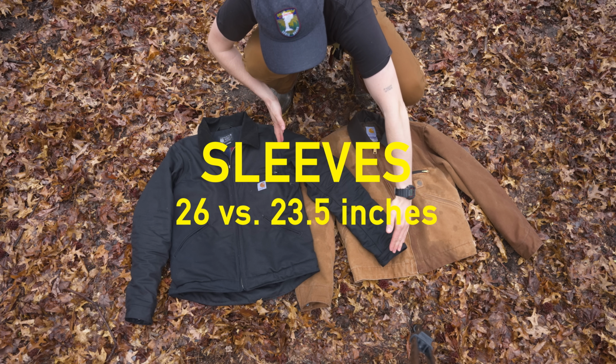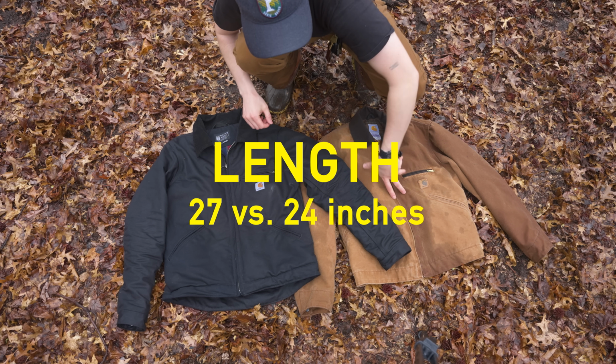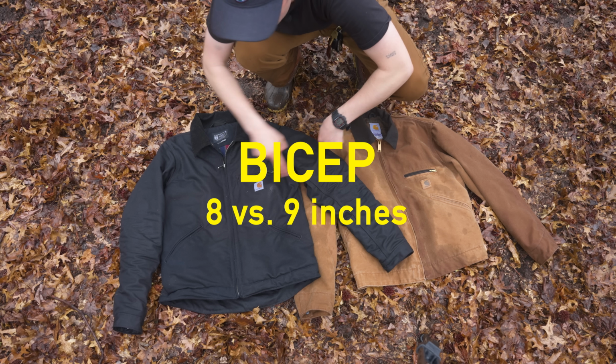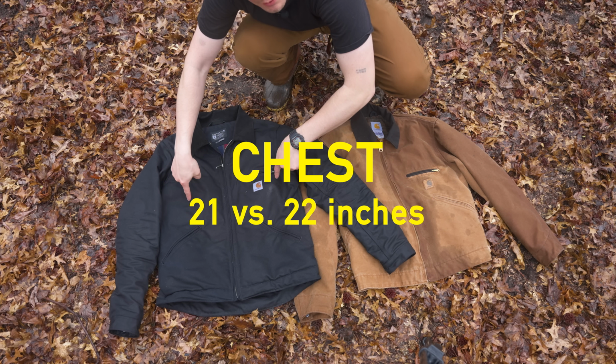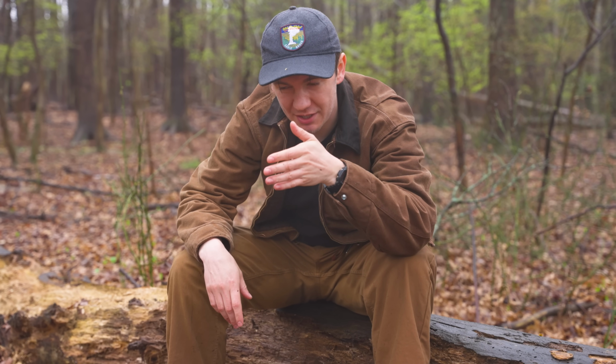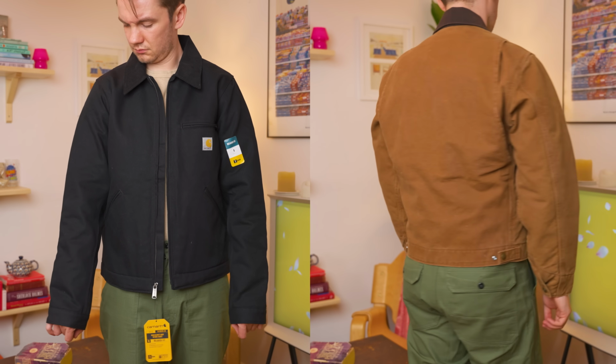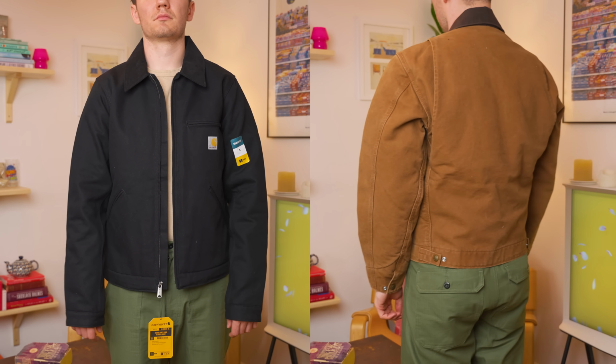This sleeve is 2.5 inches longer than this sleeve. Because of this drop tail hem, the body is 3 inches longer than this body. The bicep is 1 inch narrower, and the chest is also 1 inch narrower. According to this Carl Morawski video, who you should definitely check out, Carl is great, hi Carl. The reason that Carhartt lengthened their jacket was simply because most people were buying the tall version anyways, which is a very big reoccurring theme. Put a pin in, most people were doing anyways.